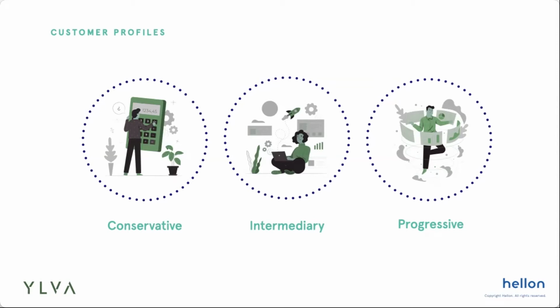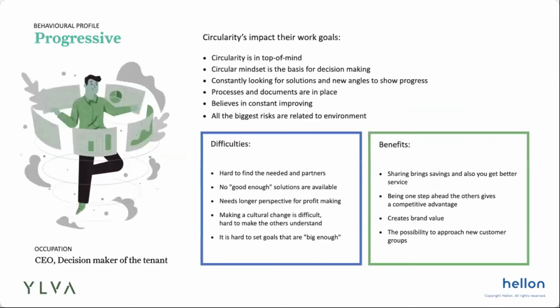So we had a profile that is more conservative. We had a profile that is in between, and then we have a profile that is more progressive. And we looked at the service from these 3 perspectives. How does the service work with each of these types of profiles? I won't go through all the profiles. I'll show an example about the progressive profile. This is a CEO of a company who is a main decision maker for the tenant. And this CEO has circularity top of mind. And they use it as one of the key bases in decision making.